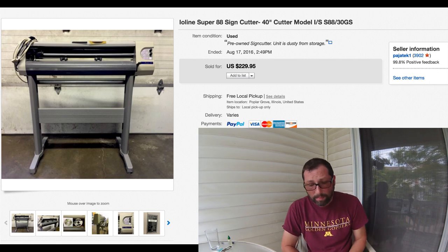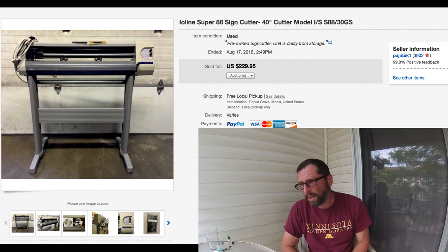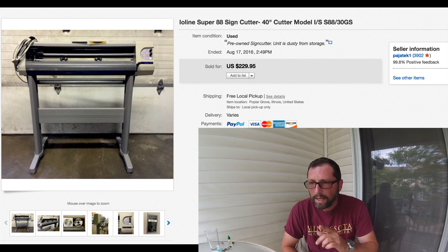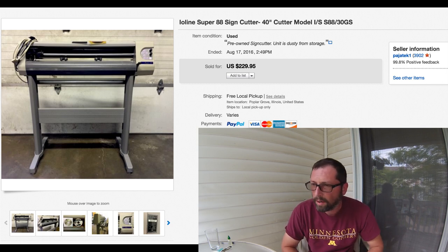So I bought this in a shop. A guy was closing down his business and brought in a bunch of different commercial grade equipment like this. And we bought a couple pieces. This one I paid $50 for it. Not a huge profit. Sold for $229, and it got picked up. So we didn't have to pack or ship anything.